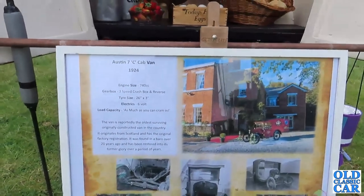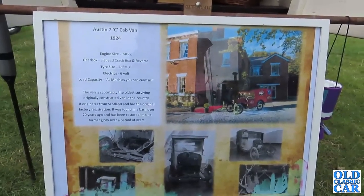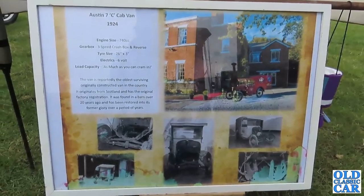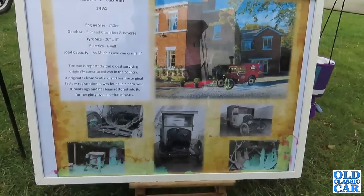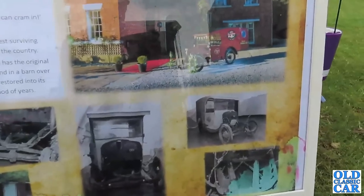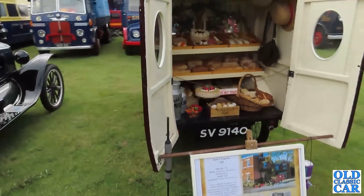Austin 7 C-cab van, 1924. Wow, that is quite early, because the Austin 7 came out in 1922. Reportedly the oldest surviving originally constructed van in the country. Originates from Scotland, has the original factory registration, found in a barn over 20 years ago, and has been restored to its former glory over a period of years. What a great rescue that is. That is just epic.